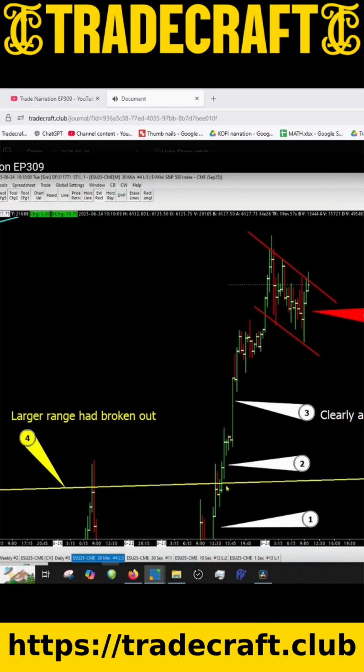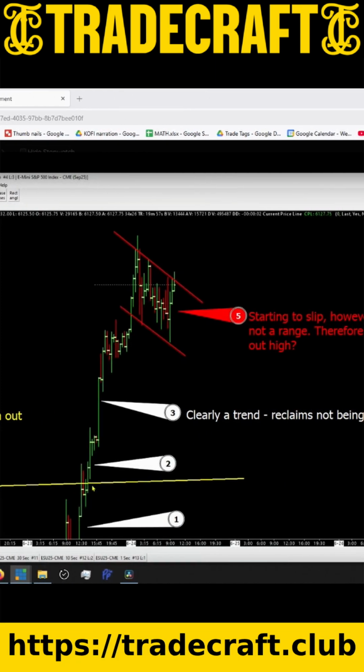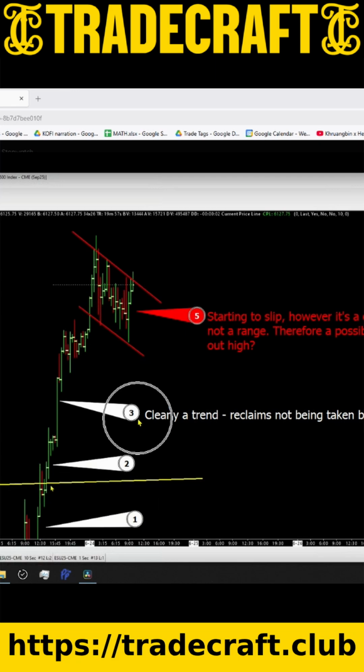This is one of the playbook screenshots in the Tradecraft journal. As you can see down here, there's a yellow 4. This is a 30-minute time frame. What's happening that you can't see here is there's a range. The range is currently breaking out. As I pan to the right, we can see that these white reclaims are not being taken.